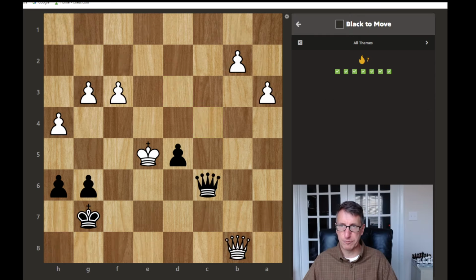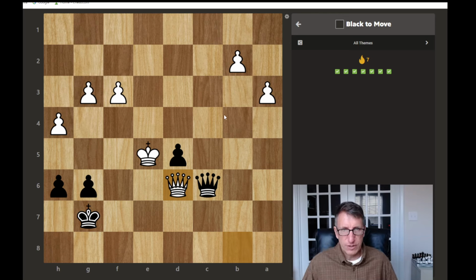All right, on to the next problem. What do we have here? A queen that was on the edge, centralizing here, helping to protect the king, block this pawn from moving forward closer to promotion. So what do we want to look for here? Checks, captures, and threats. All right.